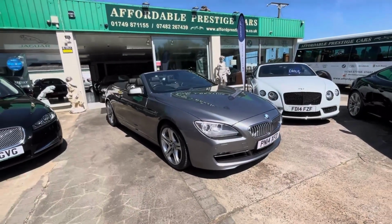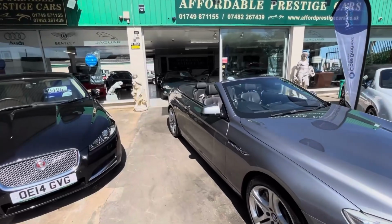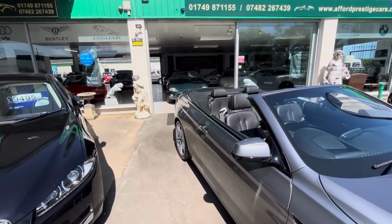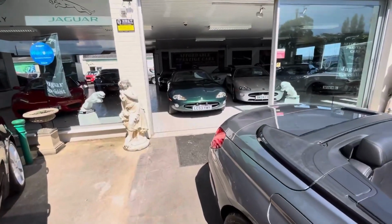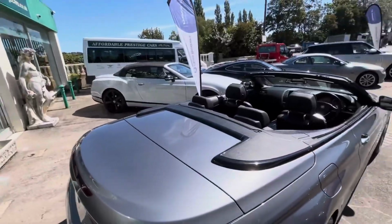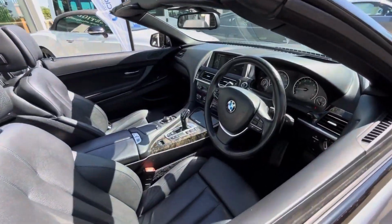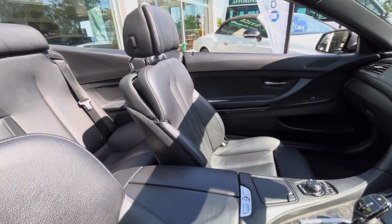Hello and welcome to an absolutely stunning spec, and certainly a very impressive one when it comes to engineering, of the BMW 6 Series. Easily one of the best looking modern BMW designs, and of course it doesn't end there in terms of being special, because this is a 650i, which is one of the highest specs, certainly when it comes to performance, out of the entire 6 Series range.